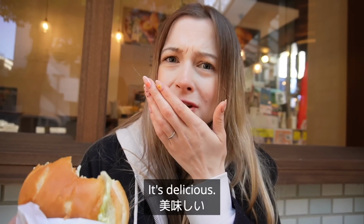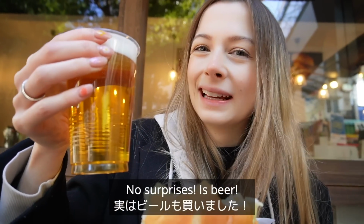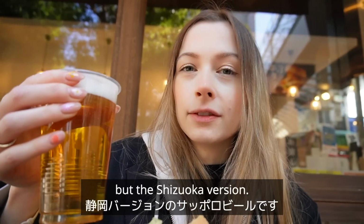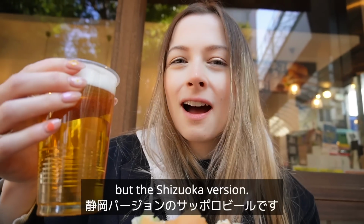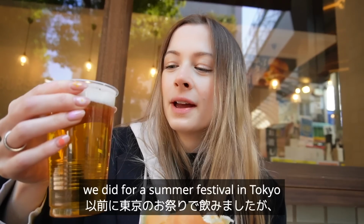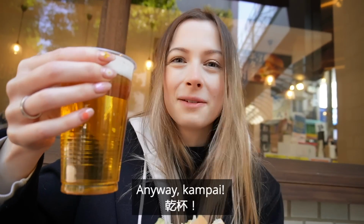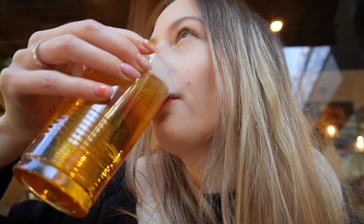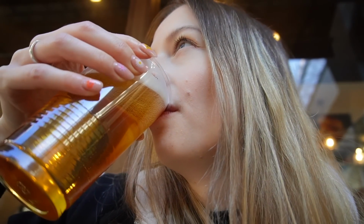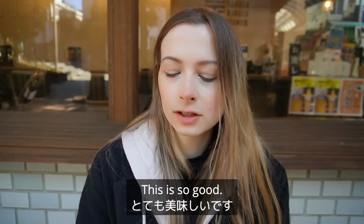Wow, it's delicious. So the other thing I have, no surprises, is beer. So this is actually Sapporo beer, but the Shizuoka version. I tried this once before in the video we did for a summer festival in Tokyo, and I never thought I'd get the chance to have it again. But here we are. Anyway, kanpai. Wow, delicious. Perfect combination. This is so good.